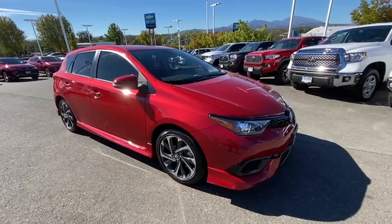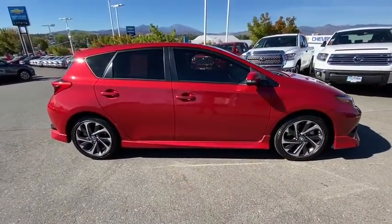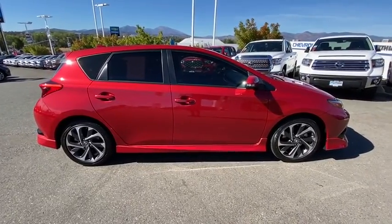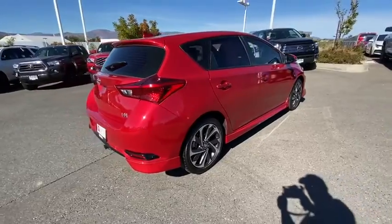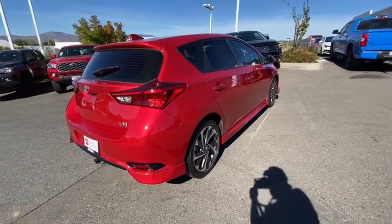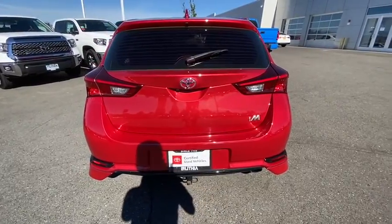Take a ride in the 2018 Toyota Corolla iM. The Toyota Corolla iM is a functional hatchback with a sporty look. You'll be thrilled with a comfortable ride, spacious interior, and overall enjoyable driving experience. This vehicle has less than 20,000 miles.